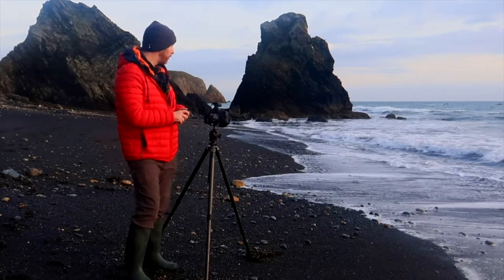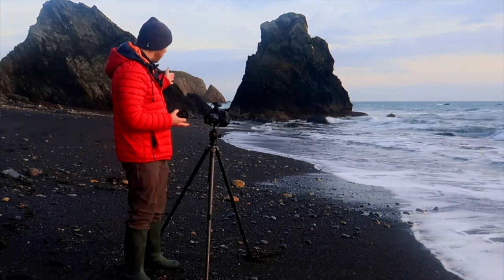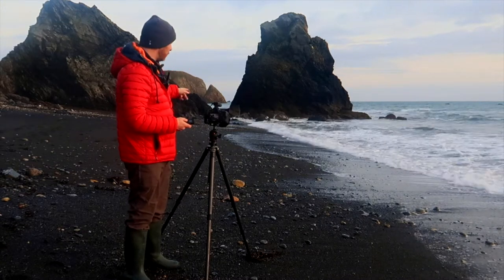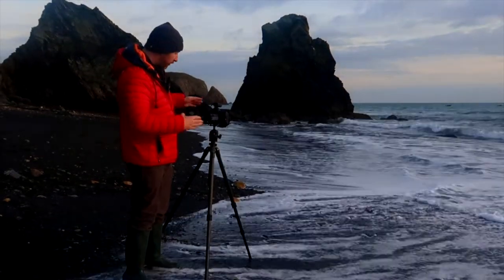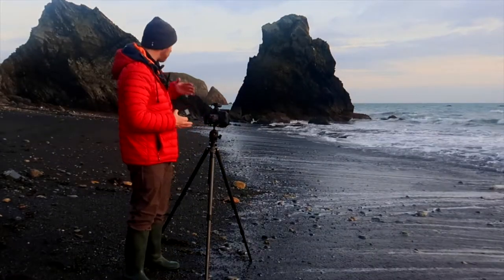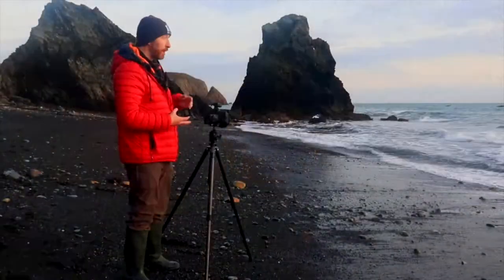My first composition here now, and I've managed to see two of these rocks that I showed you earlier on, the copper color, and they're right in front of me here, and they're leading me up to this stack. What I'm doing here is waiting, right now, for the water to come in and just touch these, which is going to give me, as I said earlier on, the leading line of the shot itself. You get a beautiful contrast: you get the white of the waves, the copper color of the rocks, the blackness of the sand, and the stack that's there as well.